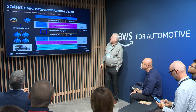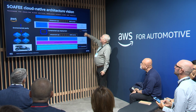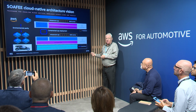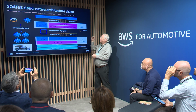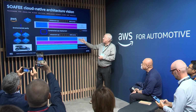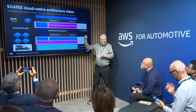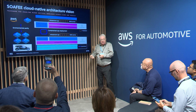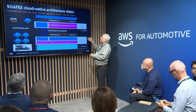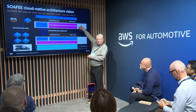So this is what SOFI looks like. We basically have some stuff in the cloud, and a couple of the key parts behind making this work is firstly having a way of deploying from the cloud to the edge, or the vehicle in this case. So we have orchestration. We have containers, because that's an easy way of deploying software functions and keeping those software functions up to date. And then essentially you have a virtual environment in the cloud based on Graviton.